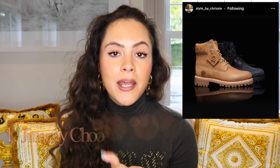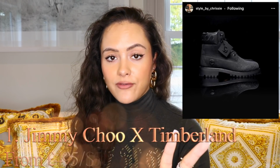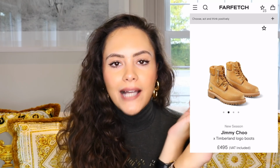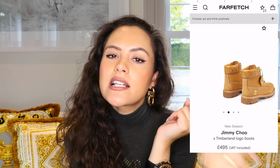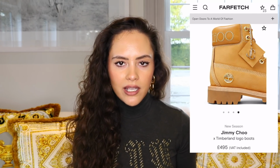Okay, so the first pair I have briefly mentioned on this channel, and these are the Jimmy Choo Timberland collaboration boots, okay? There are two variations from this collaboration. Number one, this pair is just under £500, and they do them in two colours. They do them in the classic honey Timberland work boot and a black, and it's sprayed with a glitter spray, so there's a little bit of sparkle, a little bit of shine. And then the back of them says Jimmy Choo, and then you've got a little dangling tag that says JC on it.